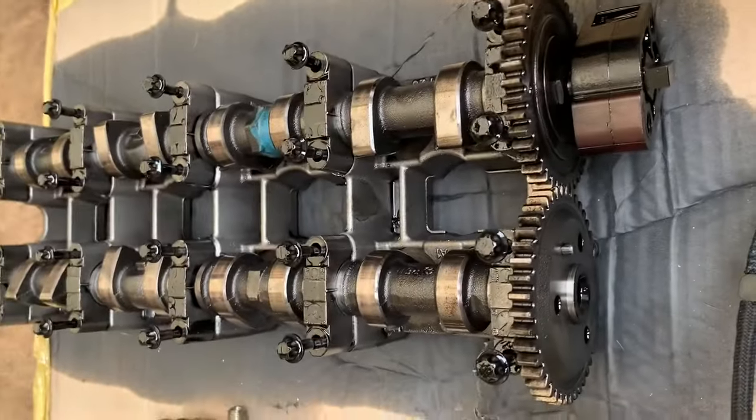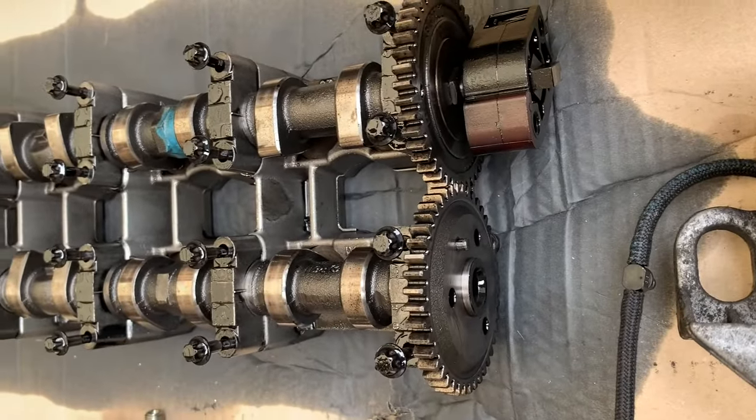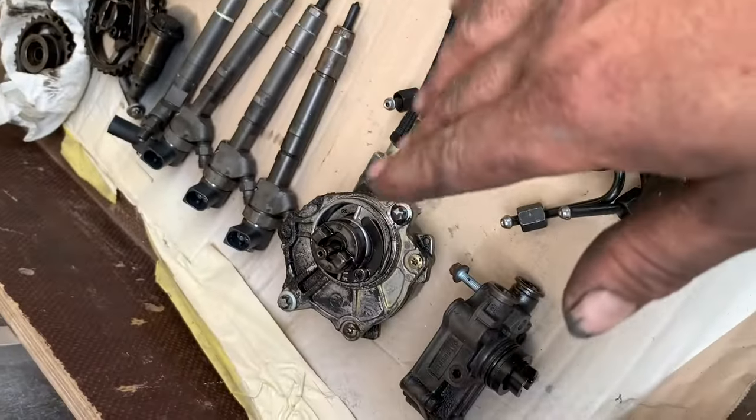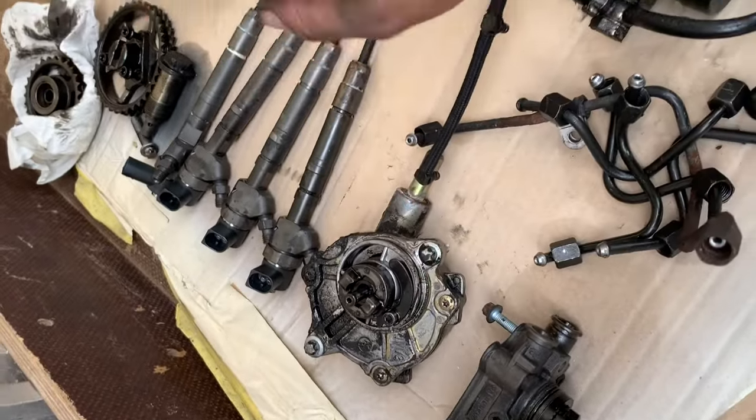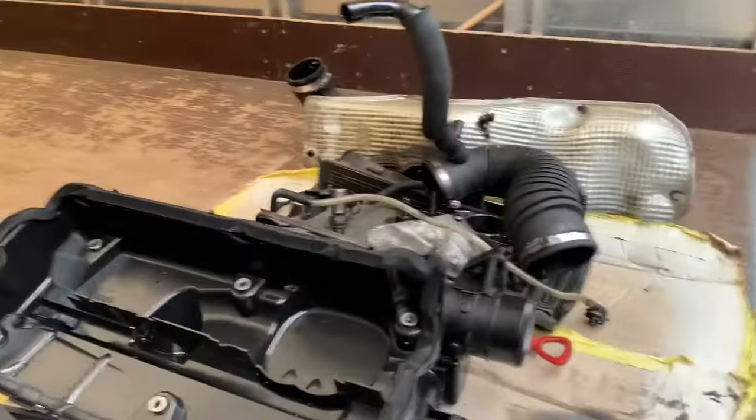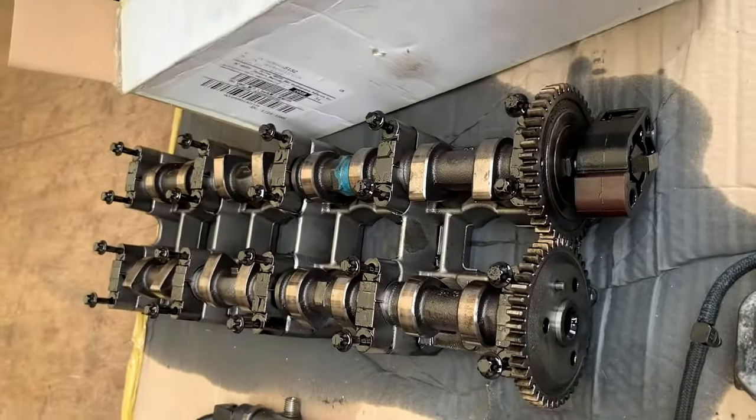So we need to get these nasty looking objects cleaned up and back in. Once they're in, we'll need some new injector seals. All of this will have to be clean because we'll make sure it's lovely when it goes back together. But it is sort of 5 o'clock-ish now, so I think what I'm going to do is take that and go and clean it. That'll do me for the day.